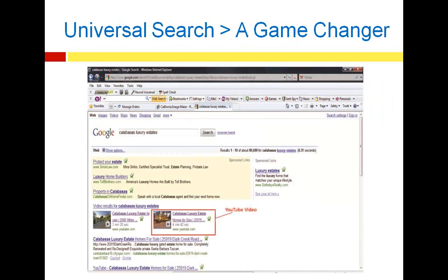So there's an idea called universal search, and this is a huge game changer. When we look at the listing presentation or listing pyramid, the top of that pyramid was search, the search engines. And what we're looking at is a screenshot of a live search. You can go there right now. If you went to Google and searched Calabasas luxury estate, you would see a search that looks like this. And when this comes back, what you're going to see here are these thumbnail images of videos. And these are videos that we produced for our clients and got them optimized for search engine results. And we'll get into the details of how that works.